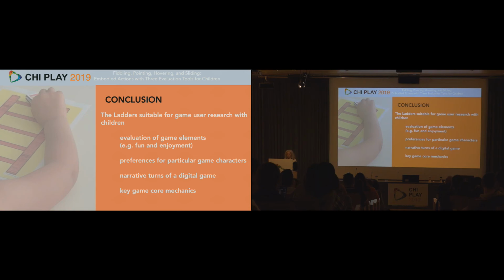To conclude, we can say that ladders are suitable for game user research with children, such as evaluation of game elements, for instance, fun and enjoyment, preferences for particular game characters, narrative turns of a digital game, or key game core mechanics.